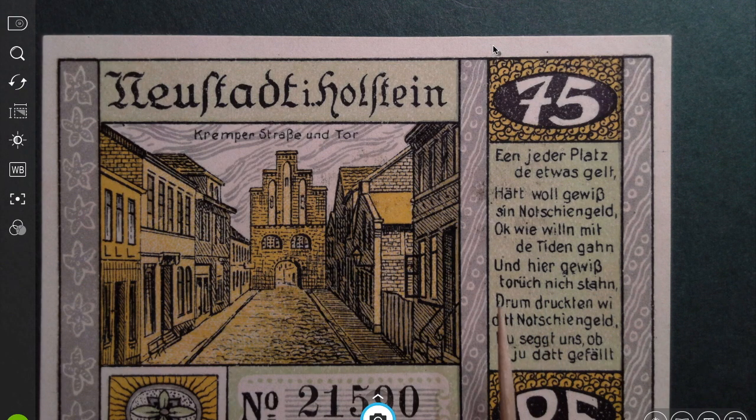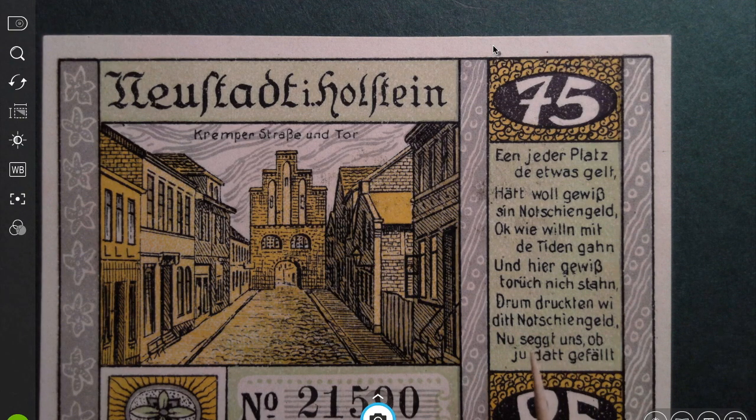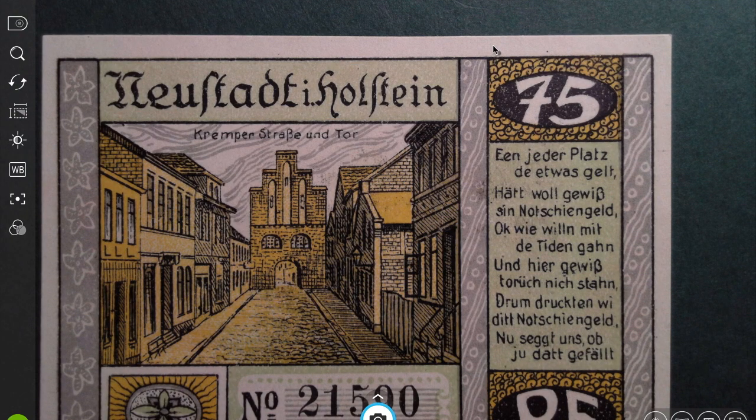Drum means something that's round, and druckten means something that's printed, so printed rounds. And I wonder if that refers to the fact that some Notgeld was printed on circular cardboard to make it look more like money. So perhaps it's saying that printed rounds do not look like money. And this last sentence, I'm not sure what the first few words mean. Uns means us. Ob ihr dat gefällt means if you like or if you prefer. So what it's saying, I'm not so sure. But still, an interesting note and a colorful note.